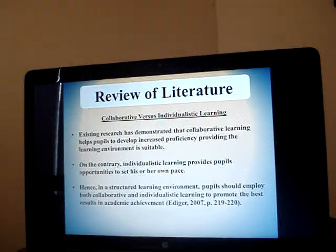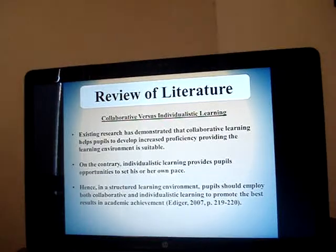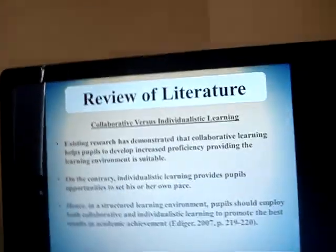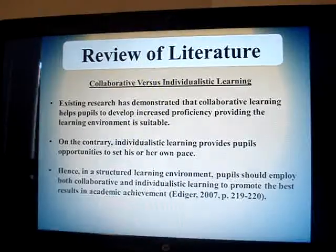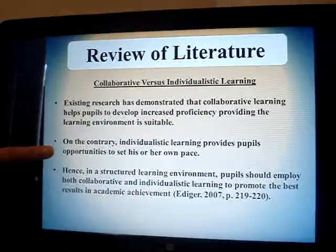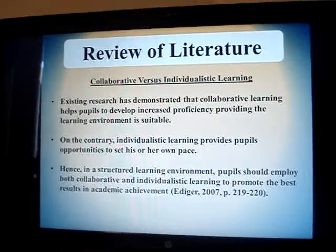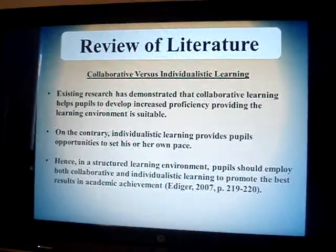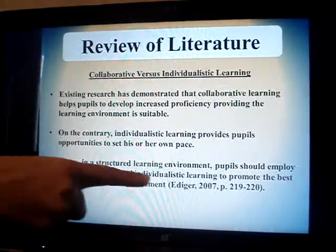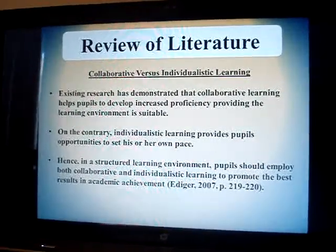Again, in my review of literature, I'll continue and talk about collaborative versus individualistic learning, where existing research has demonstrated that collaborative learning helps pupils to develop increased proficiency, providing the learning environment is suitable. On the contrary, individualistic learning provides pupils an opportunity to set his or her own pace. Hence, in a structured learning environment, pupils should employ both collaborative and individualistic learning to promote the best results in academic achievement.